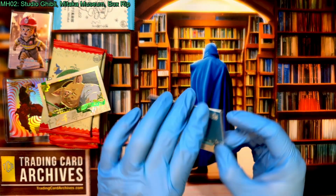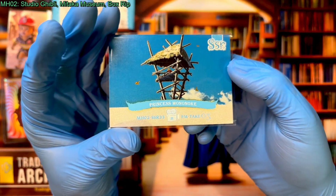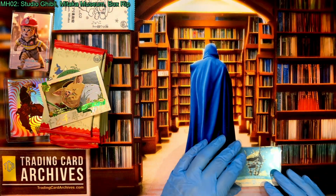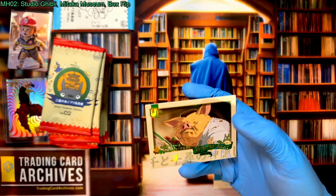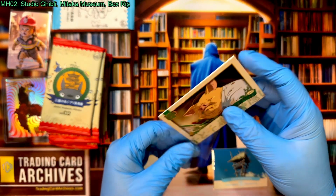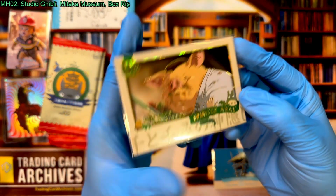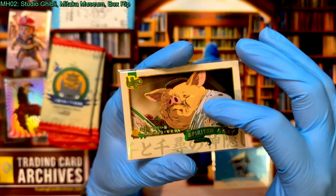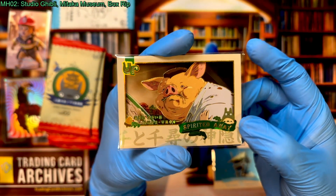SSRs are the lowest rarity base cards in the set. And so there's a Princess Mononoke SSR for you, right there. And then this Spirited Away card of the dad when he turned into a pig. Remember when they eat the food, they turn into animals. That one is a UR, and it has some excellent stamping all around the imagery, so you can see that gold stamped onto it everywhere.